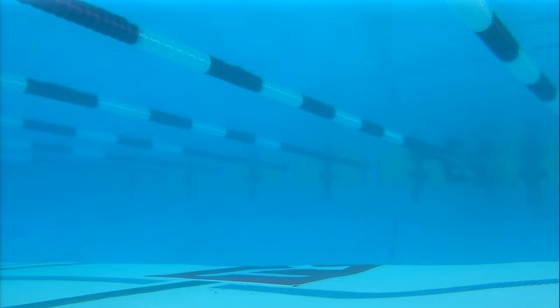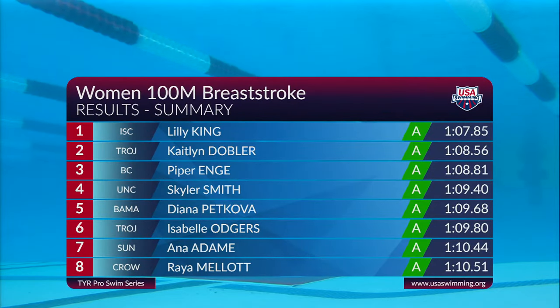Your top seed is Lily King at that 1:07.85 ahead of Caitlin Dobler, Piper Angie, Skylar Smith, Diana Petkova, Isabel Odgers, Anna Adam, and Rhea Mellott makes it back for the Crow Canyon Sharks at 1:10.51.